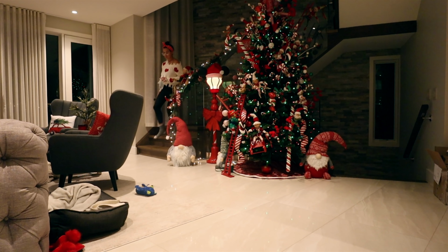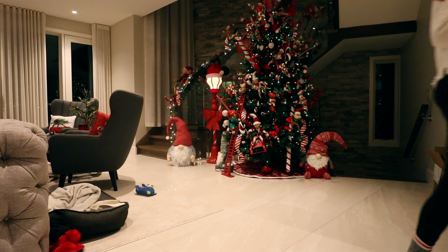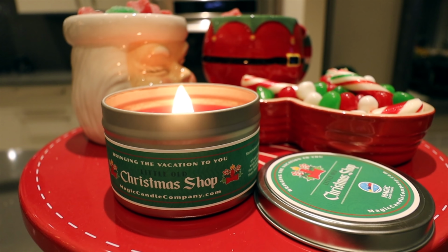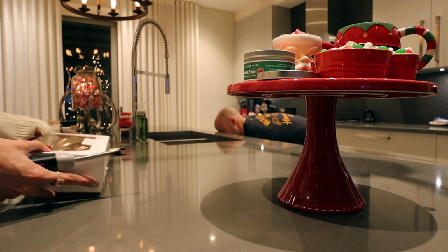So once I was downstairs, I tidied up a little bit. Andre came downstairs from his office as well. We both work from home. So we turned on some lights. I lit a candle. My favorite candle is the Christmas shop candle from Magic Candle Co., which is a Disney candle company, and I love it.